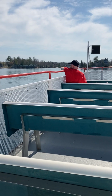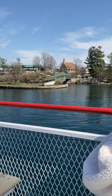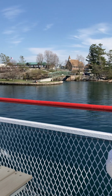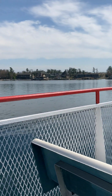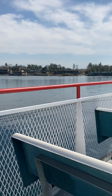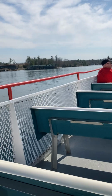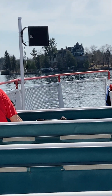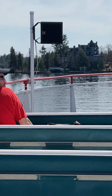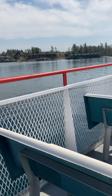And lastly, at no place on this boat are any of the seats bolted down. Please do not stand on them. They can and will tip over. So that's pretty much it for the safety briefing. Now we can get underway with the tour.